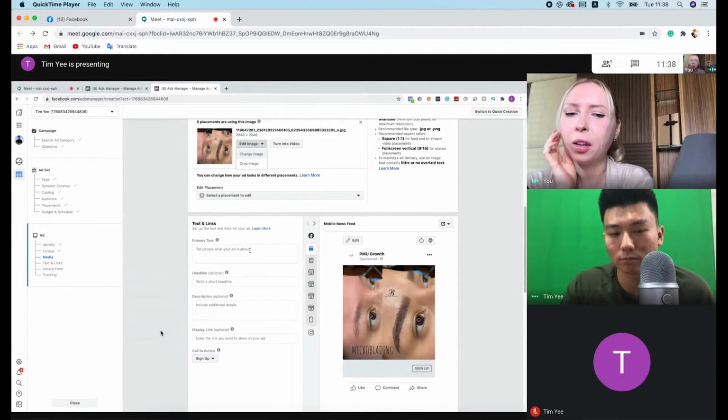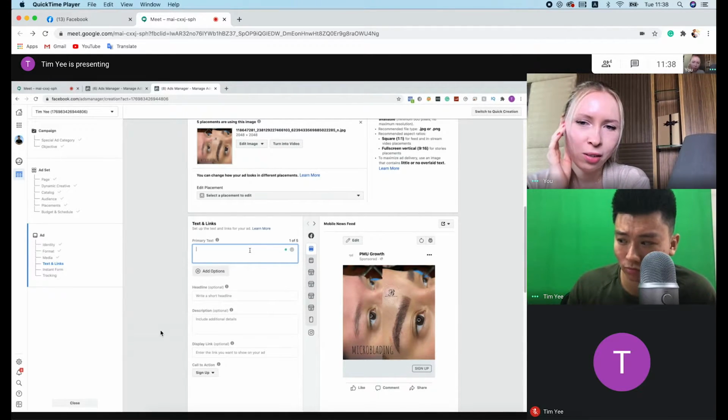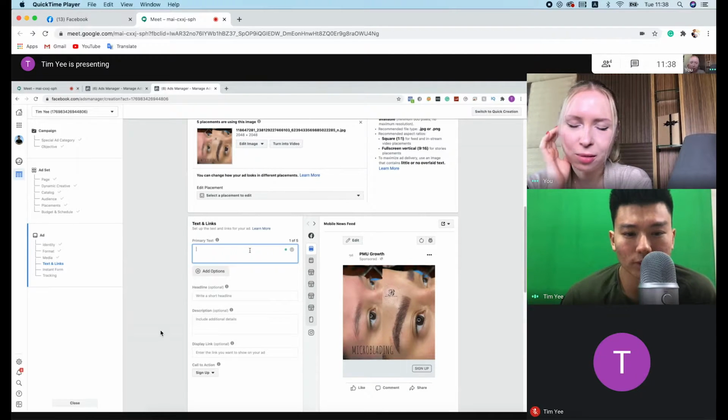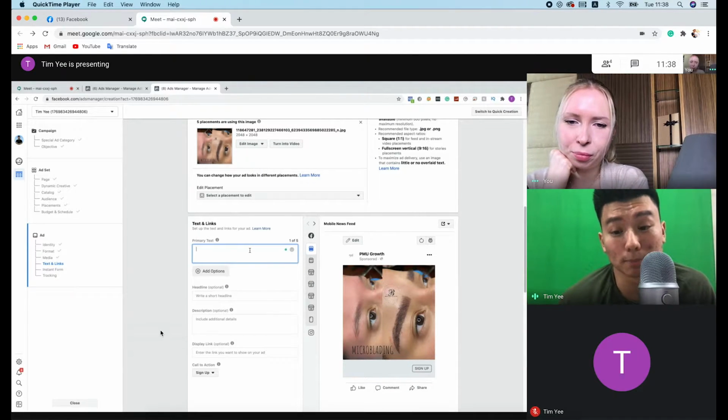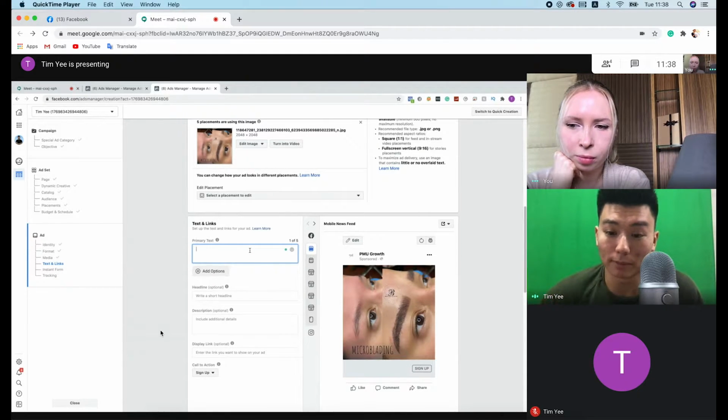I think the quality is so important to make the picture pretty. It's crucial, right? Because people are very visual. When you see an ad and it stands out, then you click on the ad, right? So it's very important to select a really good picture. This is a decent picture from one of my clients. It's all right, but close up shots are good as well.